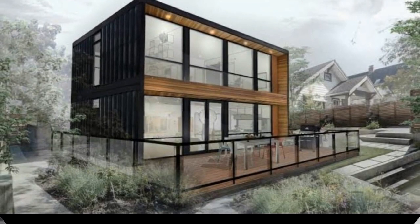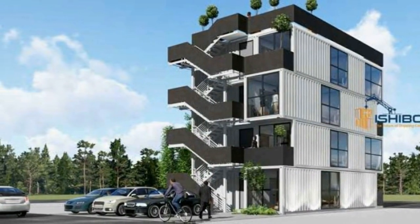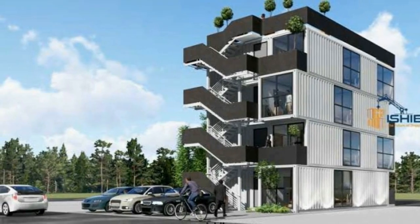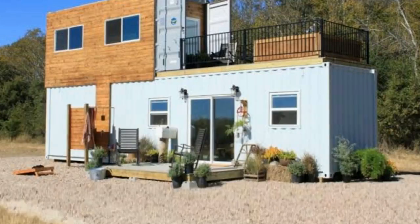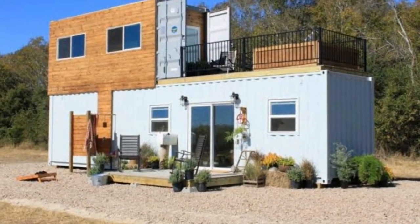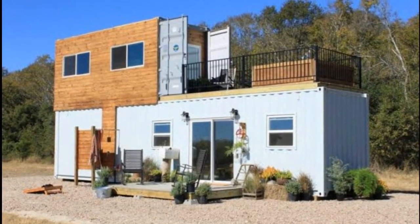Could a container home be a good choice for you? Here are some pros and cons to consider. Pros. Prefab. Many container homes are available as prefabricated modular homes, making construction time shorter. Some companies advertise delivery within 10 weeks.